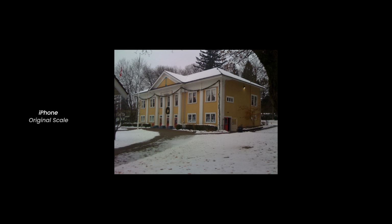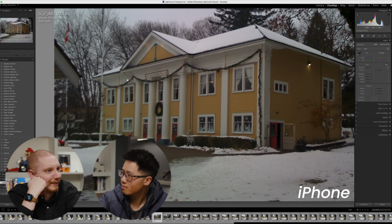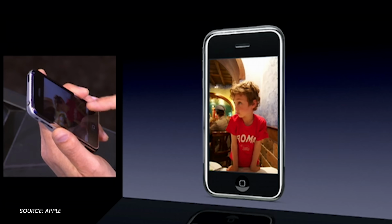Oh. It's like looking at an old-timey photo. Old-timey potato. Old-timey potato with color. I don't even think it's in focus. You couldn't even... It's probably a fixed focus camera. You couldn't pick your focus. I don't think anyone thought that the original iPhone was a good camera. Okay, so the first iPhone wasn't really about the camera.